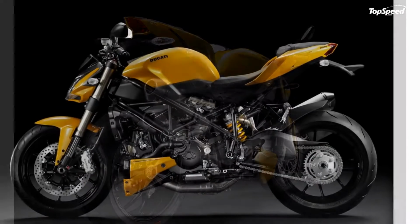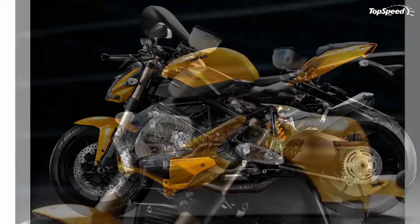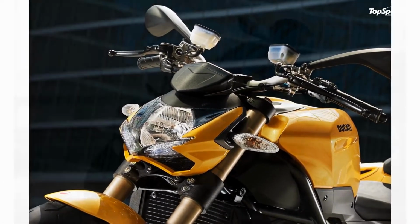Hit the jump for more information on the 2013 Ducati Streetfighter 848. Overview.